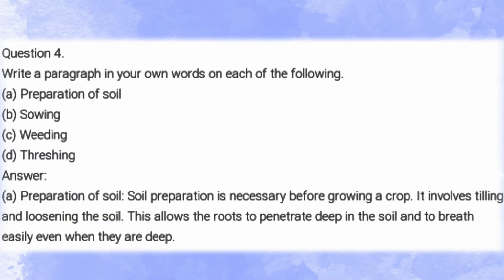Preparation of soil. Soil preparation is necessary before growing a crop. It involves tilling and loosening of the soil. This allows the roots to penetrate deep into the soil and to breathe easily even when they are deep.